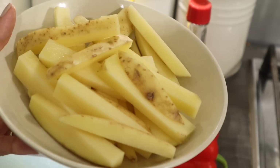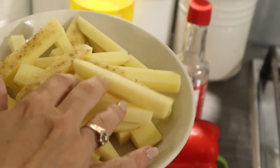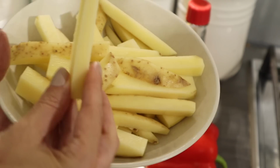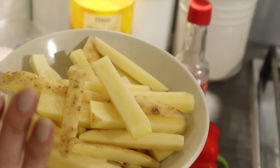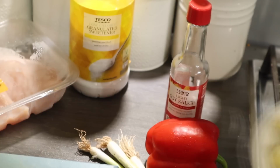Thought I would need 2 potatoes, but actually I only needed 1 potato because when I started to slice it, I had fairly big potatoes. So all I've done is just slice these into chip-like shapes. You don't need to peel them or anything. I've just left the skin on because I quite like them like that. Pop them to one side just while I get on and chop the veggies and the chicken.